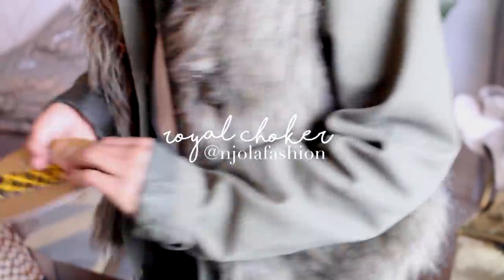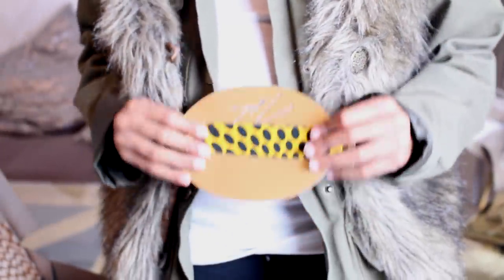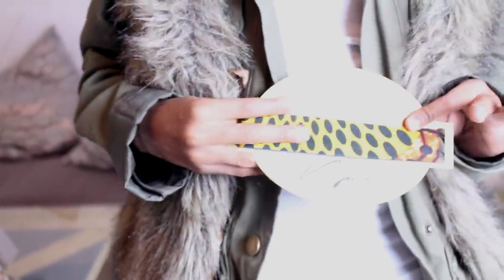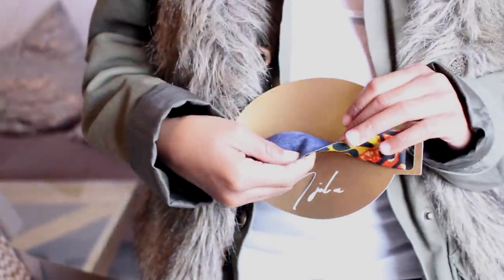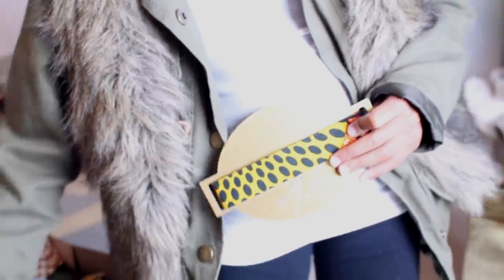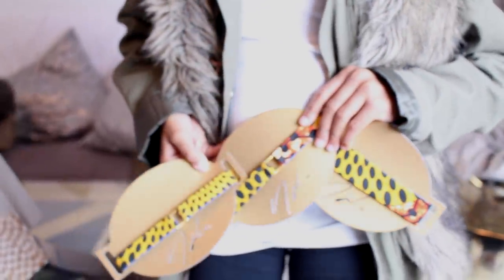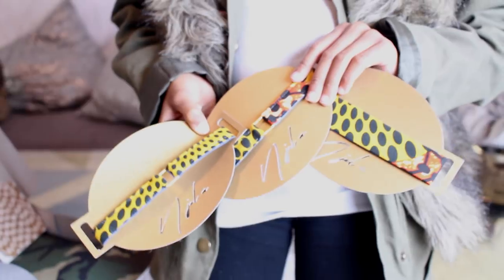Oh, this one is gigantic. Maybe that one's mine. It's the same one, cheetah print. Red on the front, red on the back. Denim on the back if you keep it inside out. And it's basically the same as these two. So that's all three chokers.